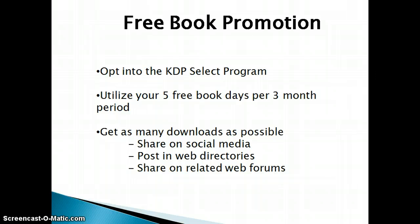It sounds counterintuitive, but honestly, if you want to rank your book highly, one of the keys is to give your book away for free, because you're a no-name author. The chances are nobody knows who you are. They're not searching for any of your work. So if you don't get your name out there, and have people read it, give it reviews and share it through social media or whatever, it's going to be hard to get sales.